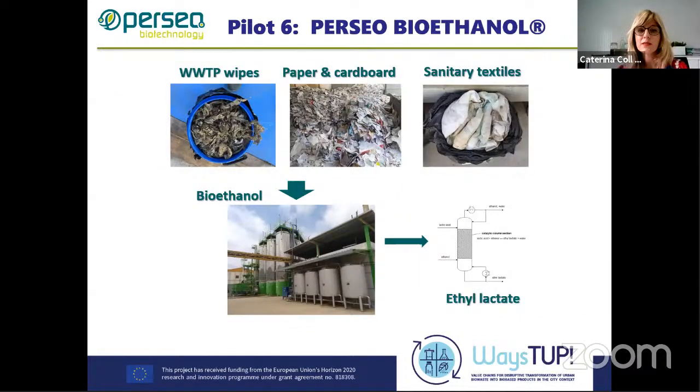In the project, we tested different cellulosic wastes that are produced in our cities: the wastewater treatment plant wipes, the paper and cardboard that can't be recycled in the municipal solid waste treatment plants, and the sanitary textiles such as diapers, just to obtain these bioproducts.